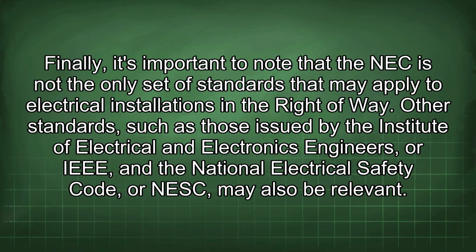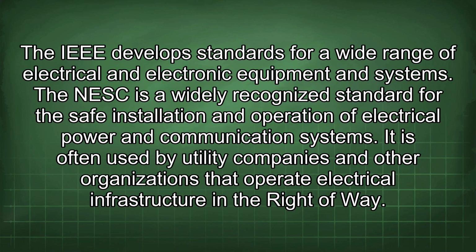Finally, it's important to note that the NEC is not the only set of standards that may apply to electrical installations in the right-of-way. Other standards, such as those issued by the Institute of Electrical and Electronics Engineers, or IEEE, and the National Electrical Safety Code, or NESC, may also be relevant. The IEEE develops standards for a wide range of electrical and electronic equipment and systems. The NESC is a widely recognized standard for the safe installation and operation of electrical power and communication systems. It is often used by utility companies and other organizations that operate electrical infrastructure in the right-of-way.